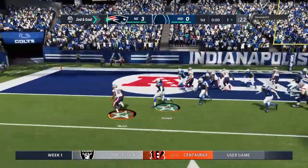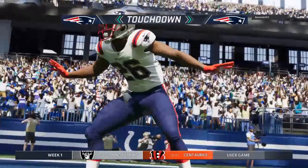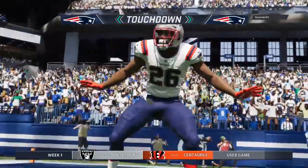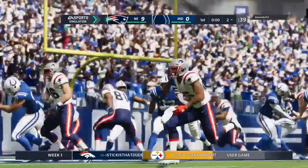And they will run it with Michel. And he's in. Touchdown, Patriots. Punching it in from a yard away. And the Patriots add on to their lead.